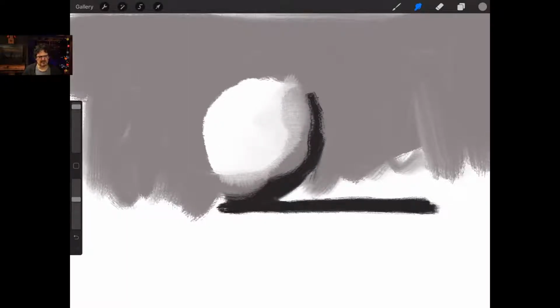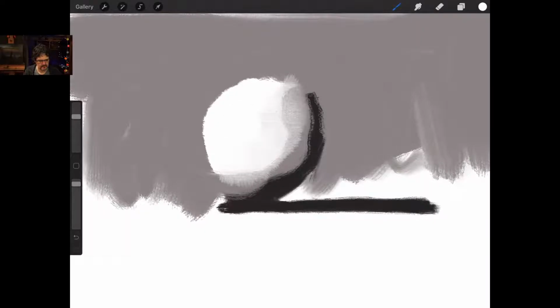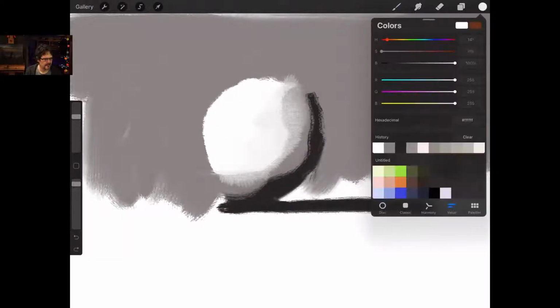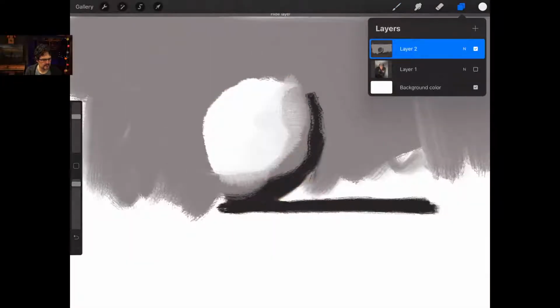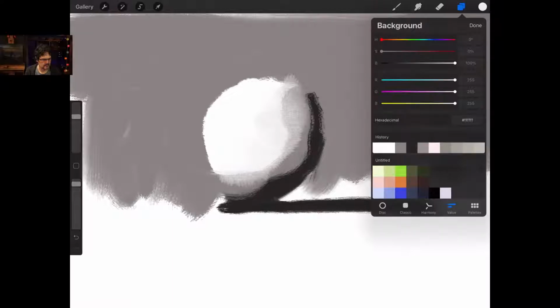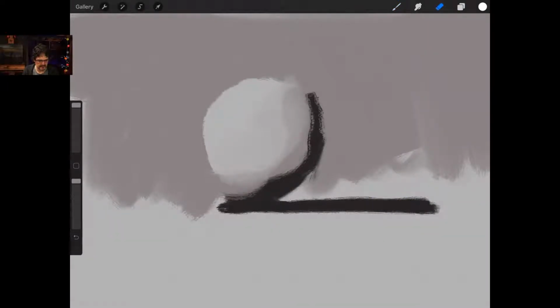Okay, so where to start? Oops, did our background not go dark enough? Oh, we didn't. Okay, here we go. So we should have started on that. I thought that's where we were starting. We're good. So let's go to eraser. Get a little bit of this out. Okay, so here we have a basic sphere.